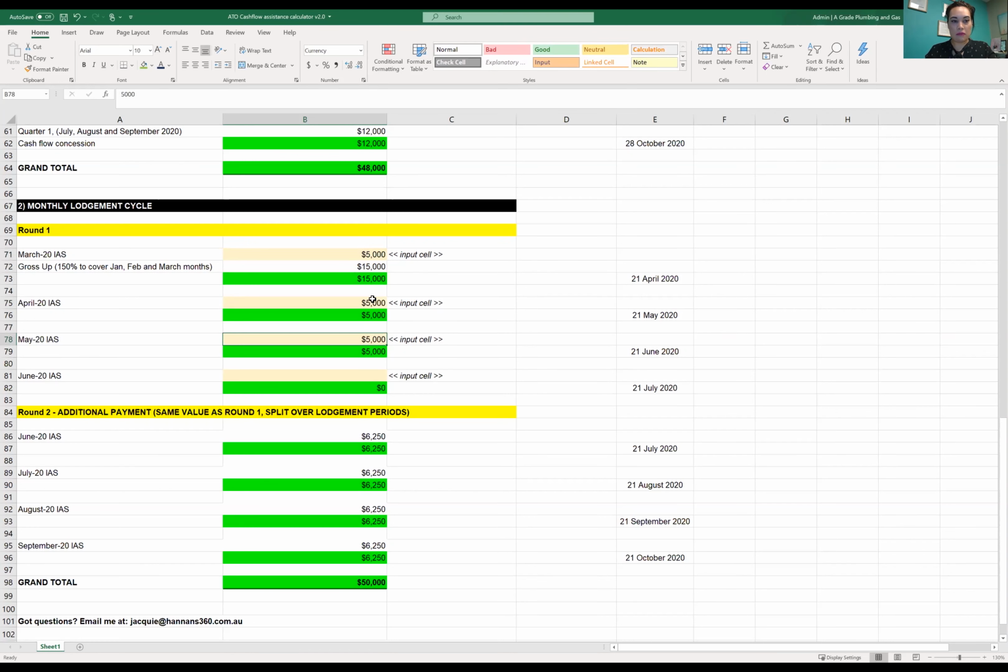In June it might drop down. We've been impacted by COVID. Some of the casual staff members might need to drop down. In June, we're down again. So again, use this calculator to play around with it, apply it to your own business, and you can see how those calculations will work.